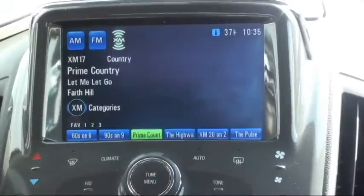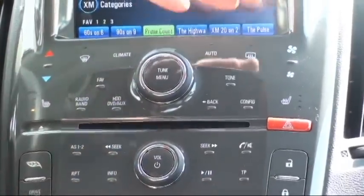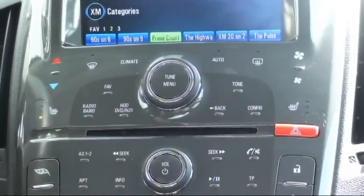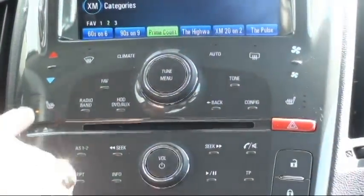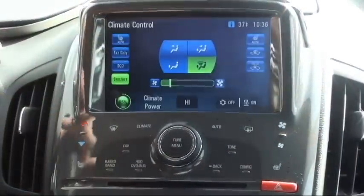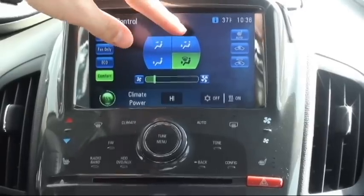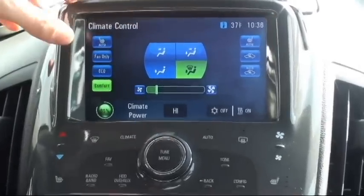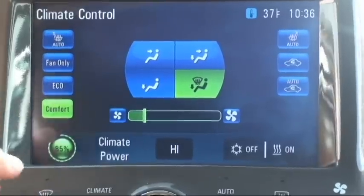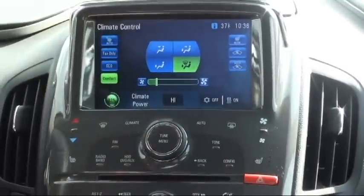Now, built in through the entire system, you have your hot and cold on the left side. You have your fan on the right side. And yes, with the wonderful leather inside the car, we do have heated seats for the driver and passenger. For your climate controls, you can actually push the climate button, and you will have everything right at your fingertips. So you can tell exactly where you want your vents to be at, your heated seats, your fan, and anything else that you might want in the vehicle. Front and rear defrost buttons you do have up here as well. But again, you do have these built in through here as well.